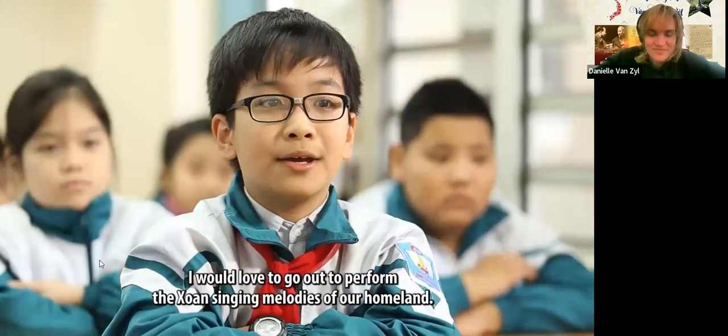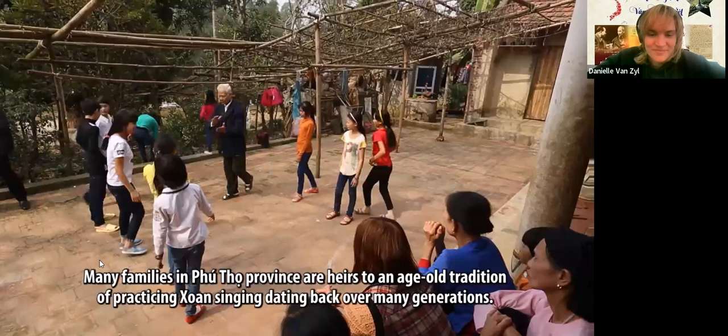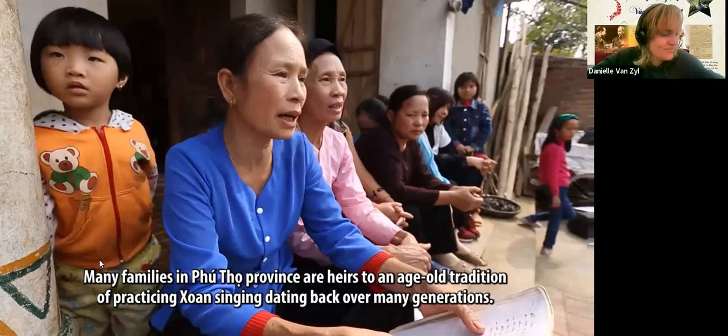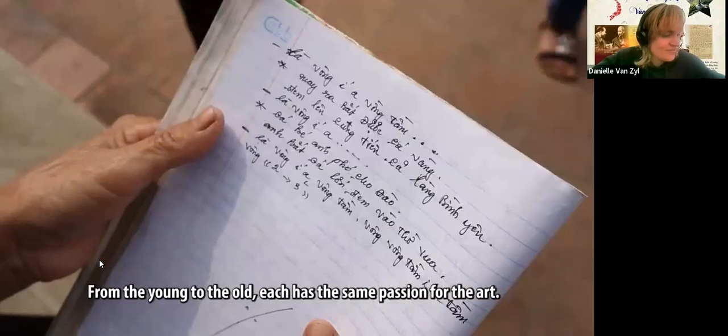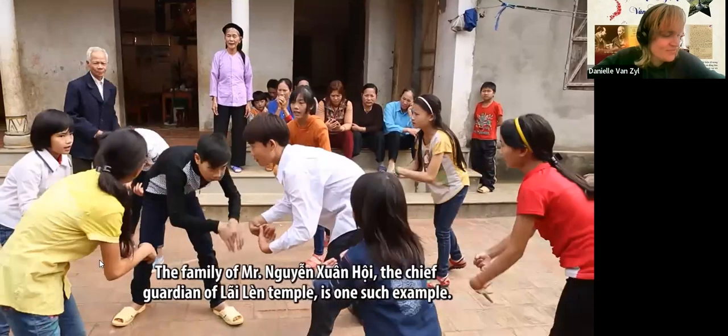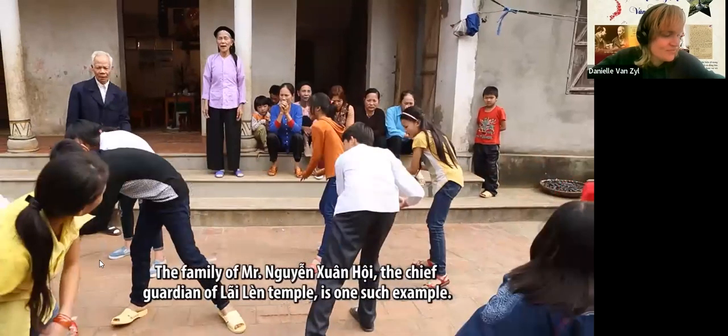Many families in Phu Tho province are heirs to an age-old tradition of practicing swan singing dating back over many generations. From the young to the old, each has the same passion for the art. The family of Mr. Nguyễn Xuân Hoi, the chief guardian of Lai Lên Temple, is one such example.